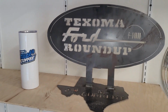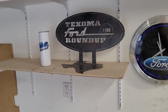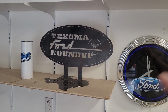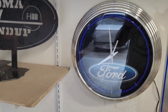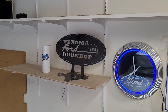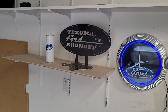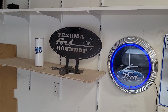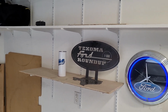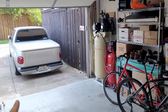Well, that turned out pretty nice. Somewhere I have a plaque, I believe it is, from like, geez, 2008 or 2009 from a car show. But that'll look really nice. I got my clock here too, that LED clock, or neon looking clock. But this shelf's just a placeholder for now until I can buy the correct white one. But overall, that came out pretty nice. So we'll get it loaded back up with all the house stuff, put the tools away, and then we'll take her out on the streets.